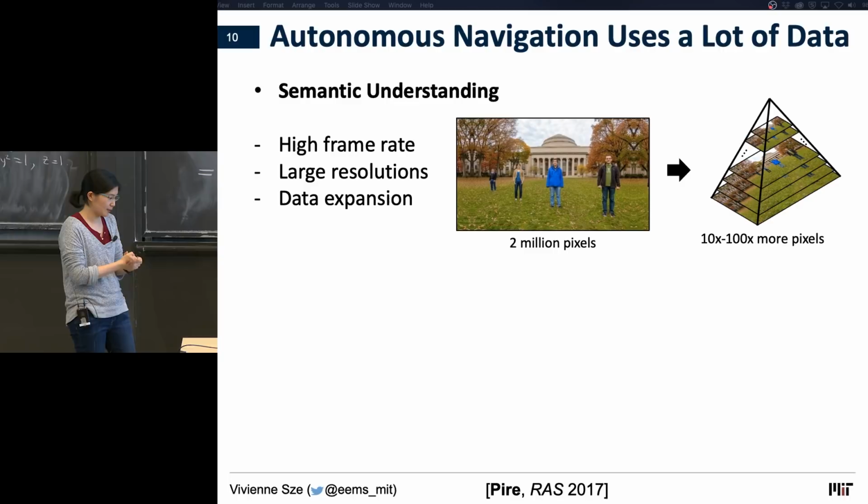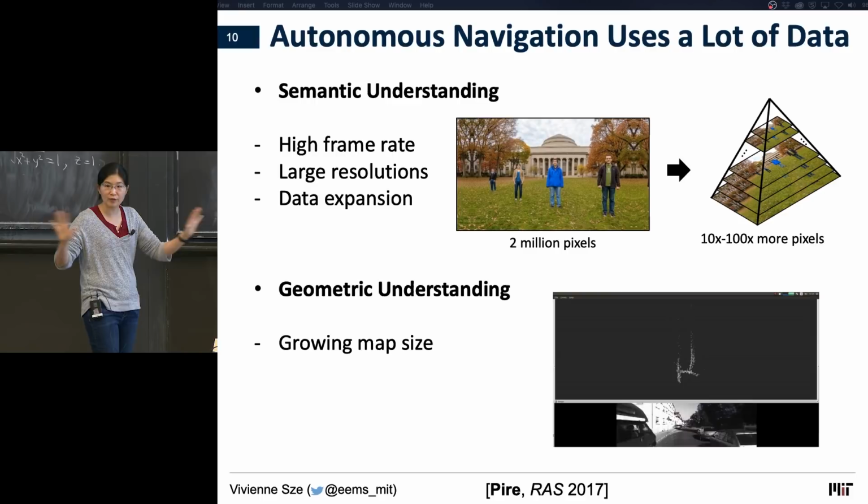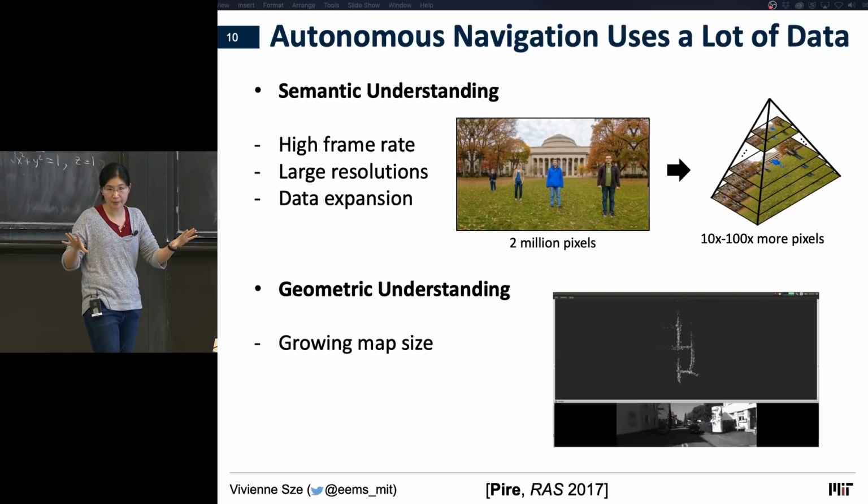Another type of processing or understanding that you want to do for autonomous navigation is what we call geometric understanding. And that's when you're navigating, you want to build a 3D map of the world that's around you. And you can imagine the longer you travel for, the larger the map you're going to build. And again, that's going to be more data that you're going to have to process and compute on. Okay, so this is a significant challenge for autonomous navigation in terms of amount of data.